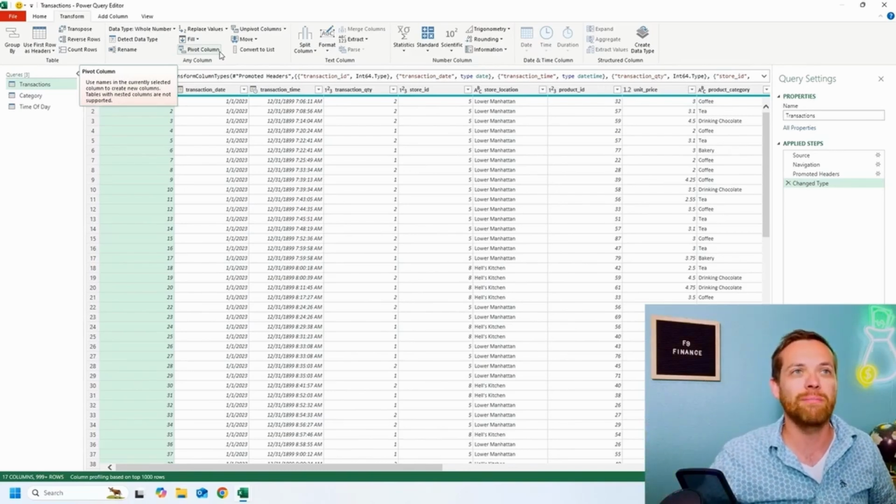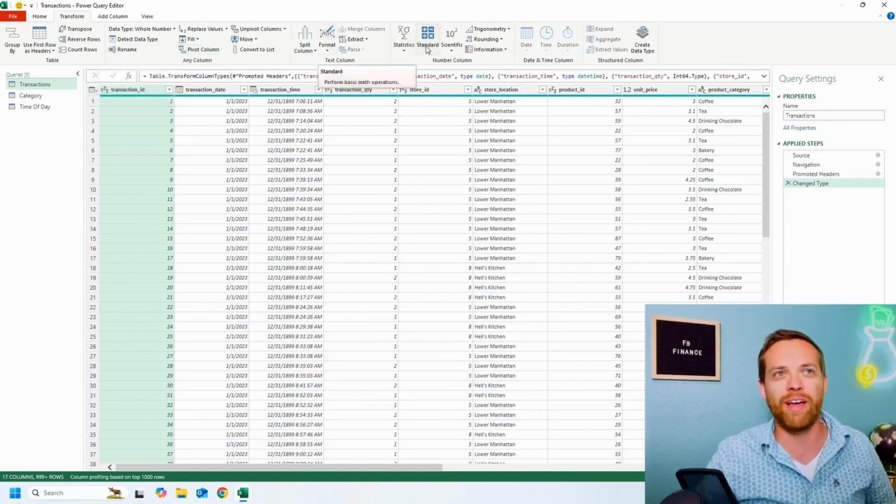There's also a lot of different math functions, formatting functions. So we can come in here, let's say you wanted to divide by 1,000.